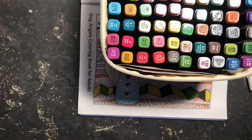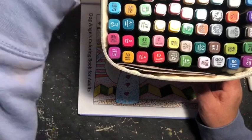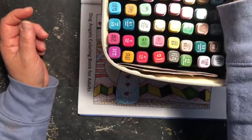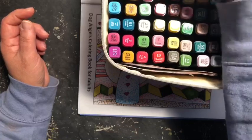So this one has a white also. So let's take a look at the colors that are in this. This has French Vermilion. There are some overlaps. This has Cool Gray, Royal Blue. What's this one? Cerulean Blue, Turquoise Green, White.